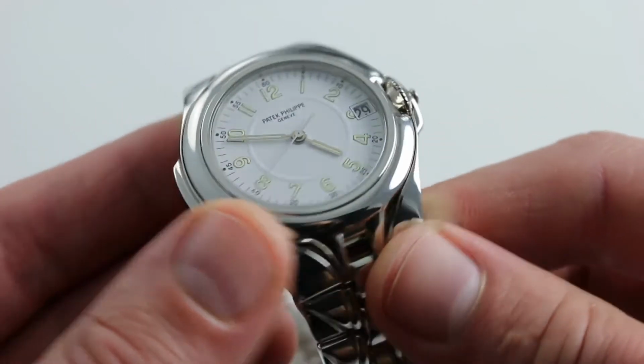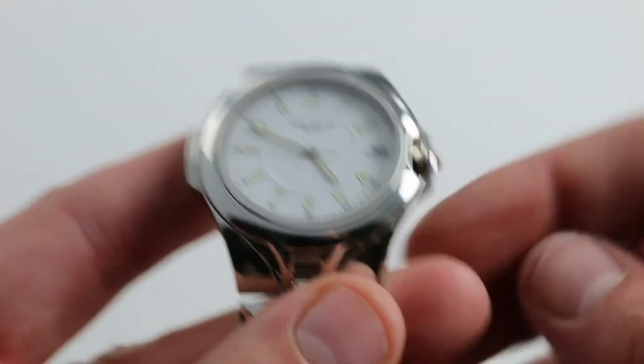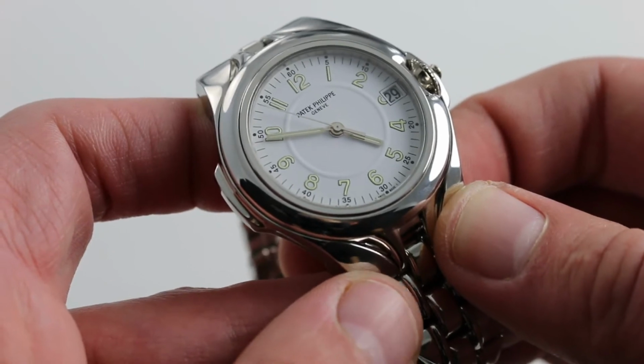Finally, it's worth mentioning that the watch features the Gyromax free-sprung balance architecture. So while this isn't a swimming watch, it does have a little bit of the heart of a sports watch in it. Free-sprung balance is better holding the regulation in the face of bumps and vibrations on the wrist.